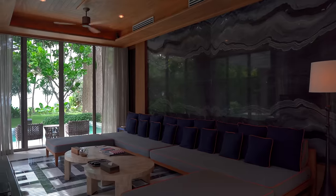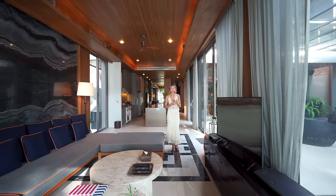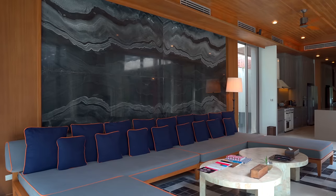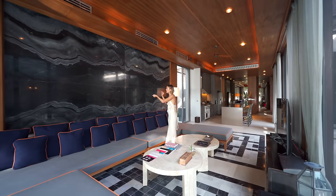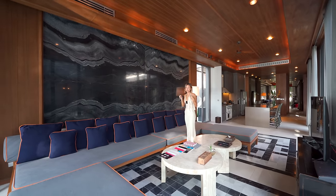The living room uses the same feature as the dining room. They've used the black and white granite tiles to border off the space. You have custom cushions, two rounded coffee tables, and this gorgeous back wall right here that is marble. It's huge, it's so beautiful. Black really complements this home.